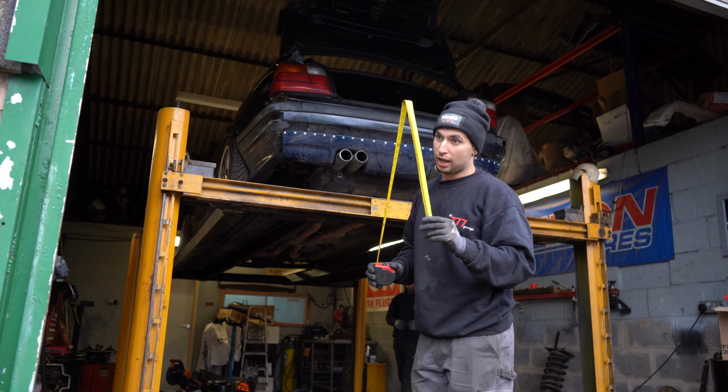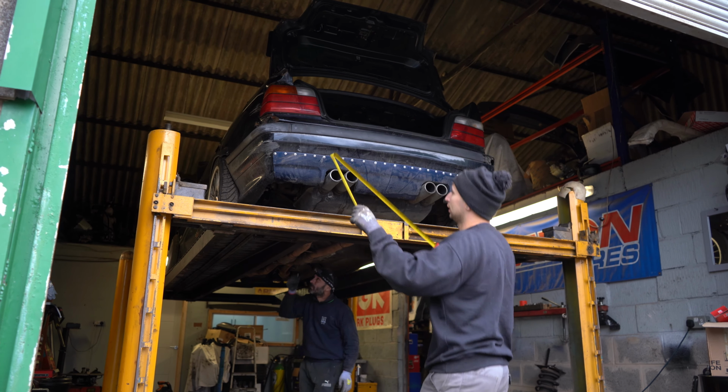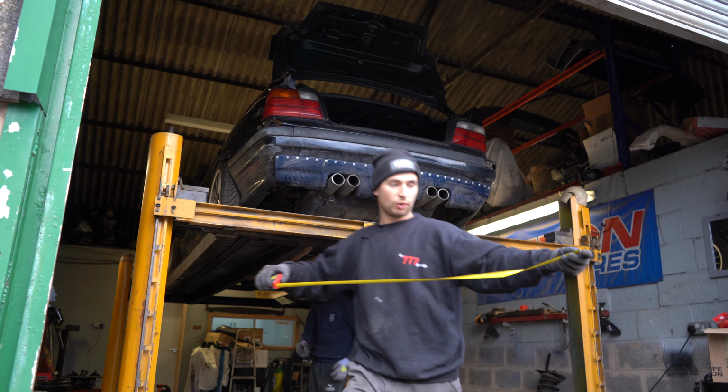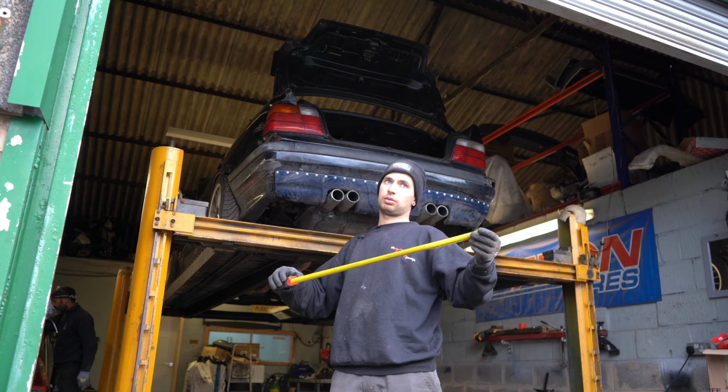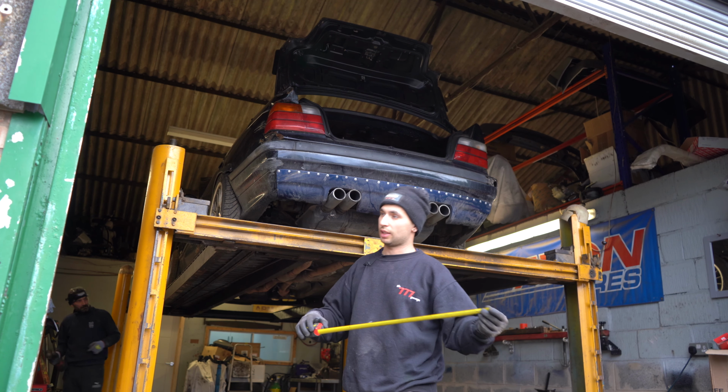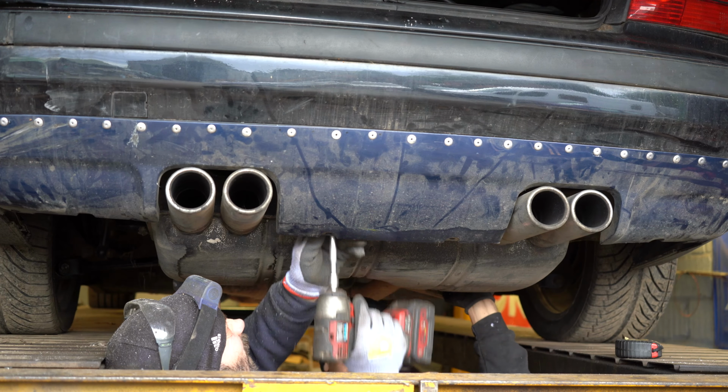Now we're going to put the homemade heat shield on. You take the exhaust back box off, measure it and just screw it on. That's it.